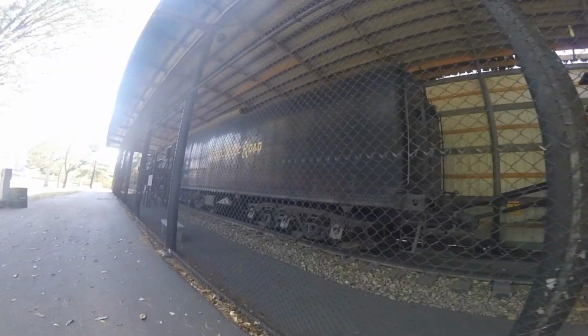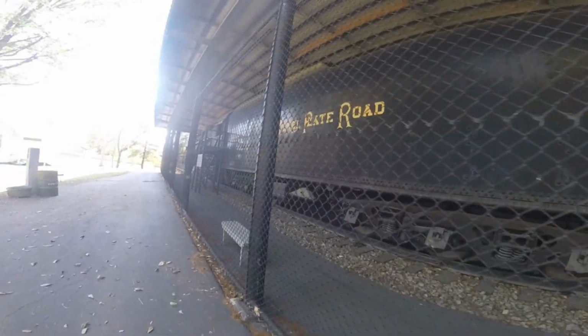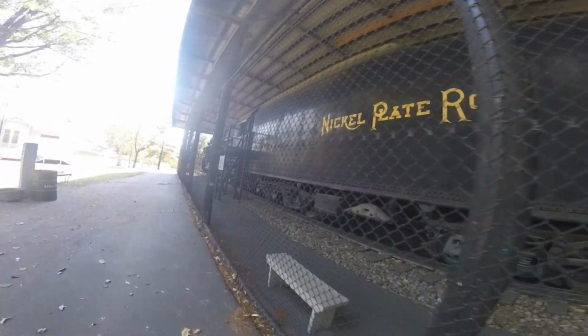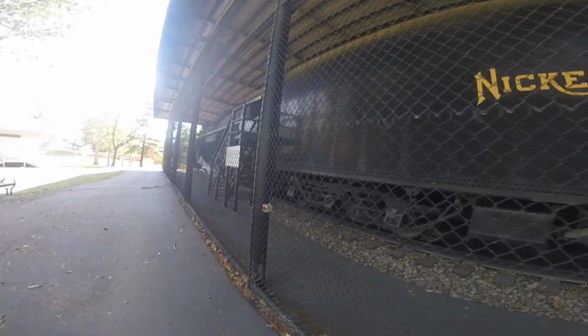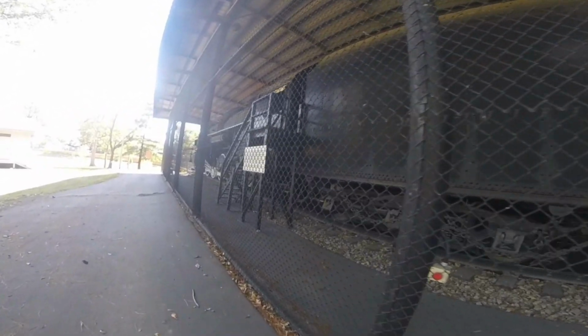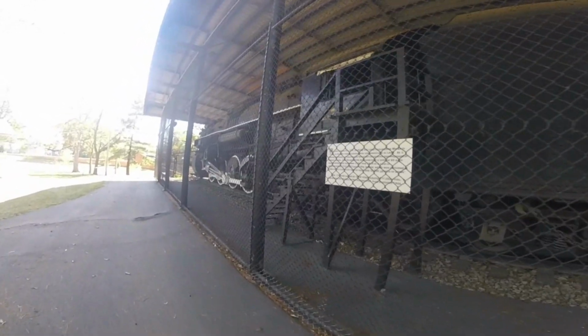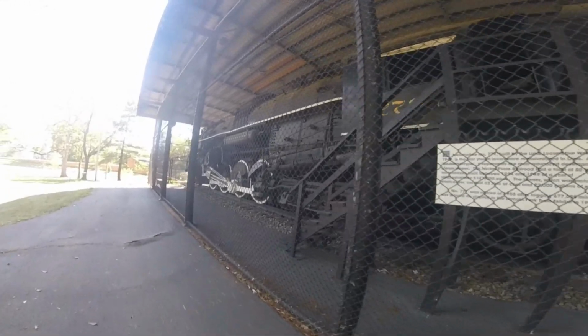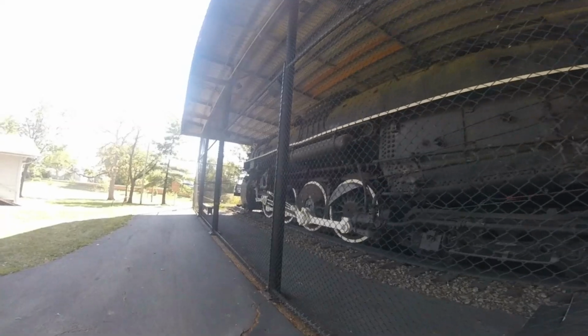This locomotive was the last steam locomotive to be built by the Lima Locomotive Works. For many years, this locomotive has worked the Nickel Plate Road hauling freight equipment. Then, in 1958, the locomotive was retired and put on display here at Lincoln Park's Railroad Exhibit in Lima, Ohio, where it is seen on display today.